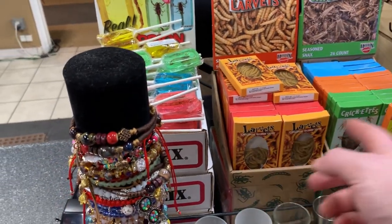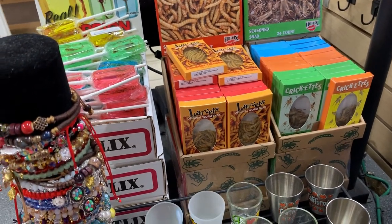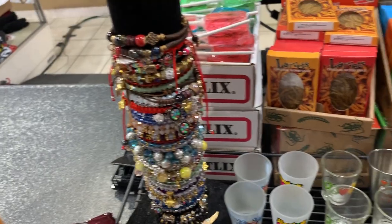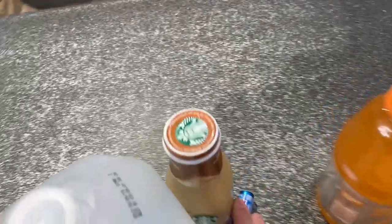You gonna eat any of this? No. I've had some kind of crickets before. All right. I think we'll do some Larvets together later. Maybe I should get a bunch of beer for you first.